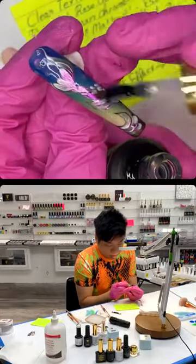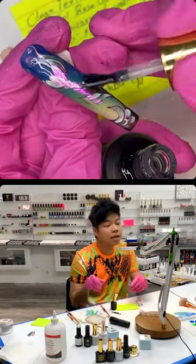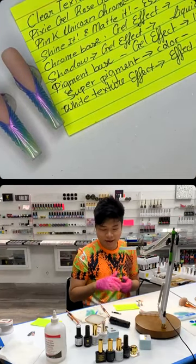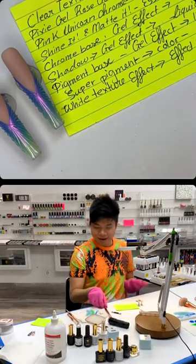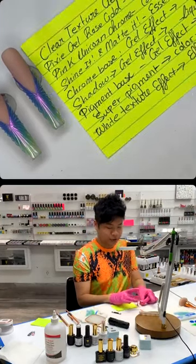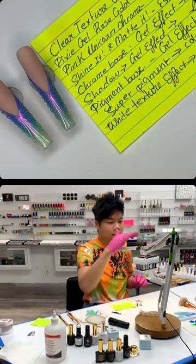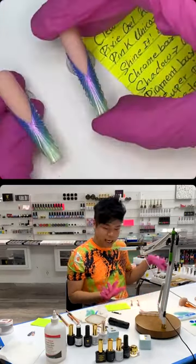So I'm applying matte on all of this, all over. Oh, I forgot to write down the step, you guys. Just today, tomorrow, don't forget to tell me to write down the step. I guess at the end of the show, I can write down the step. Instead of drying it down in between the process, I can forget it very easily. So I will write down the step at the end of the show.